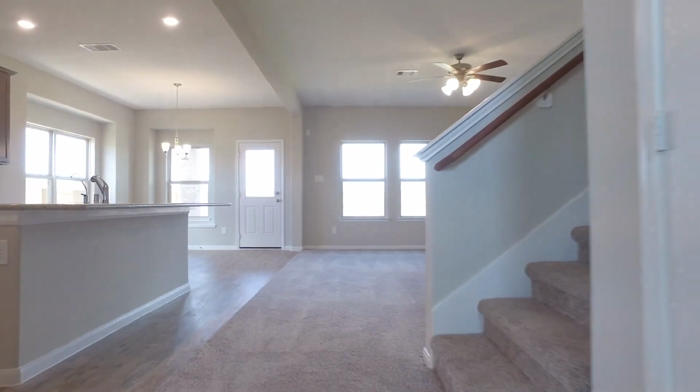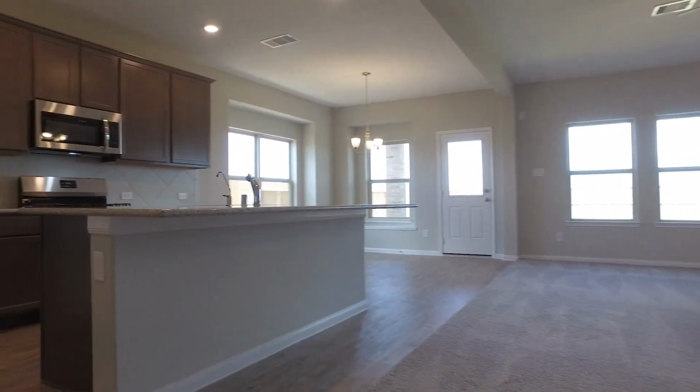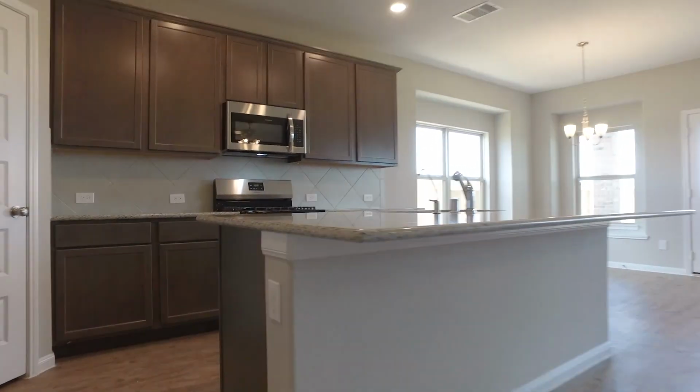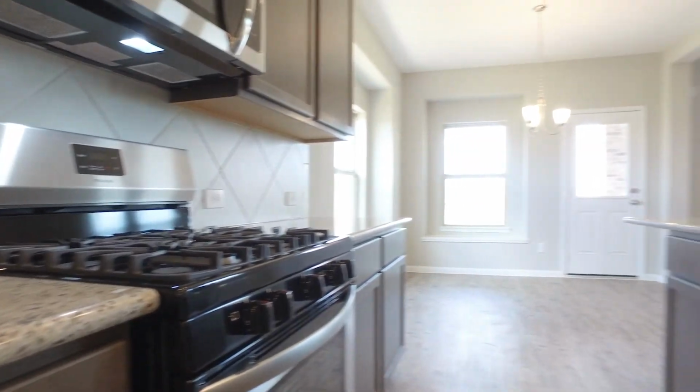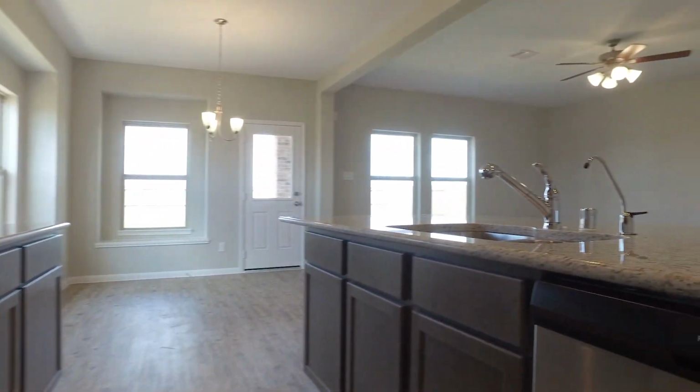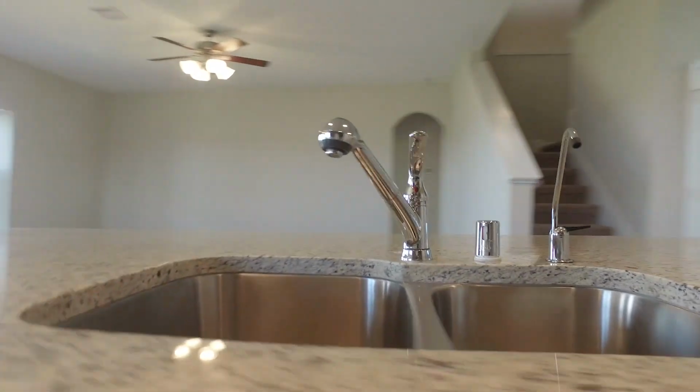It's zoned to McAdams Junior High. No schools are guaranteed, so you might want to check out the area. This is a green echo built home with a 16-SEER HVAC. The square footage of this home is 2,184.